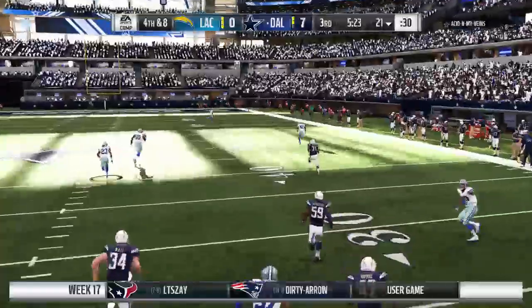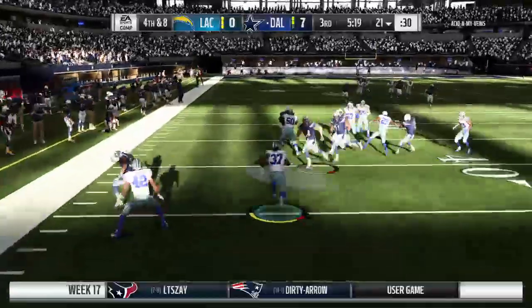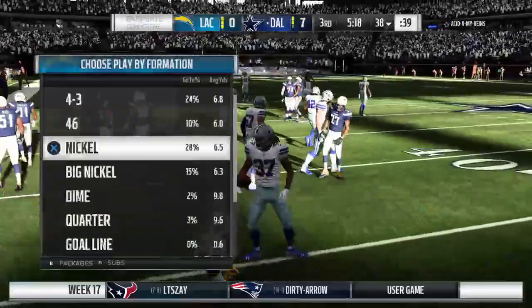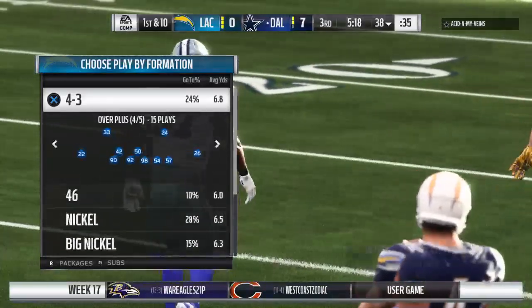He's averaging just under 50 yards a punt as he gets this away. Pulled in at the 24. Nice job bringing that one back. 14 on the return. And the Cowboys will take over the football with a 1st and 10.